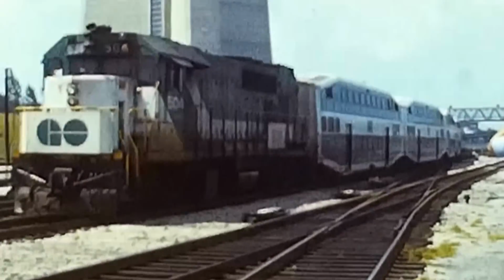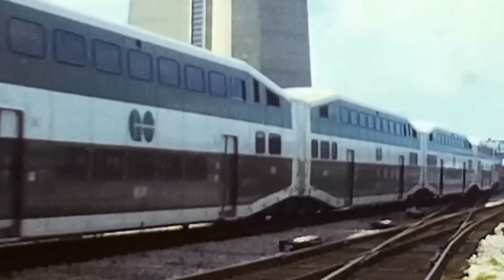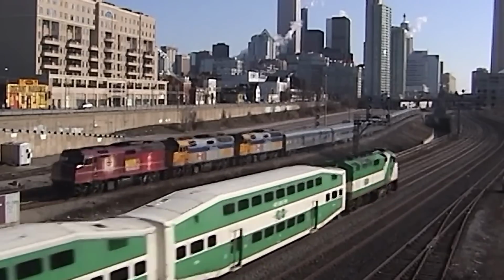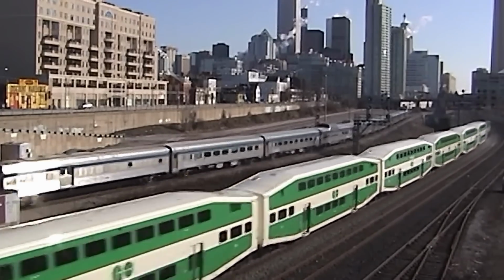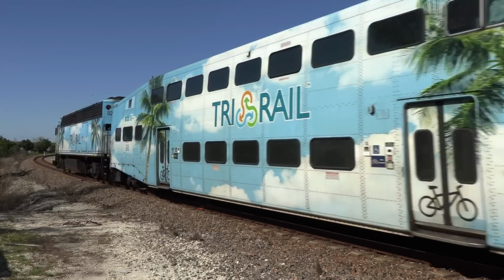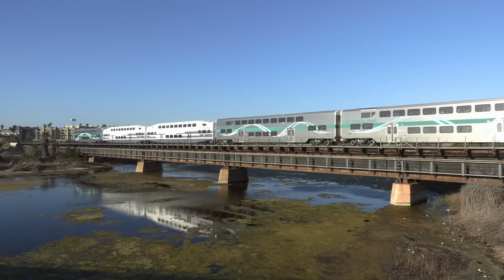These first true bi-level commuter cars were built between 1976 and 1978, and completely changed the landscape of commuter operations across North America. However, it took almost a decade for the design to reach the United States. The first system to use the bi-level design was Miami's Tri-Rail system, starting in 1989. In 1992, the Los Angeles area introduced Metrolink commuter operations on the West Coast.